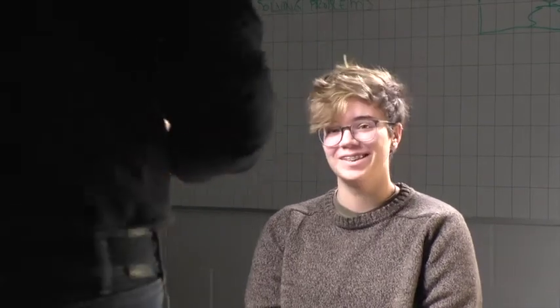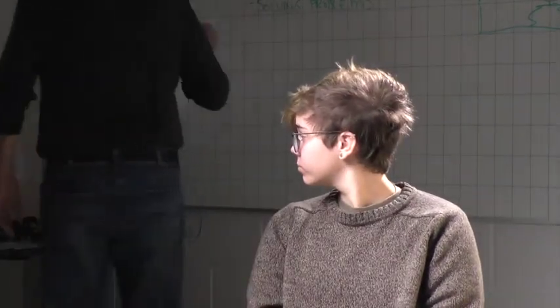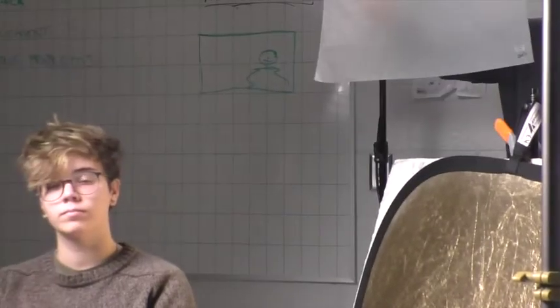So some of that, you saw me use the diffusion earlier. I could use something like this. This is probably too heavy. I have diffusion that's a lot lighter than this. But see how that changes?